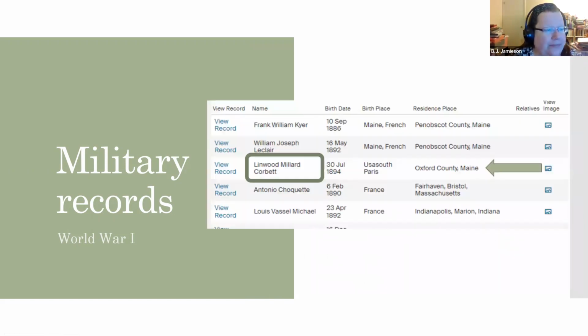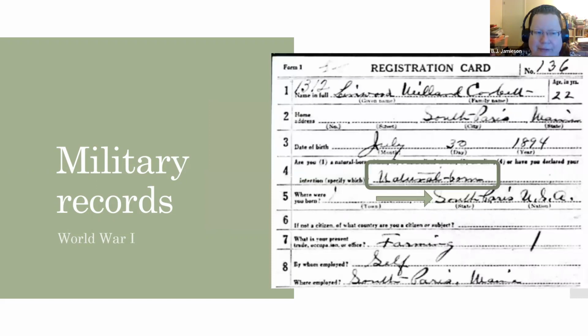Here's an interesting one. Look at that birthplace. Anyone want to take a guess as to what is going on here? Does that look like a French name to anybody? Linwood Millard Corbett. Here's what happened. He was born in South Paris in Maine. Still lives in South Paris.